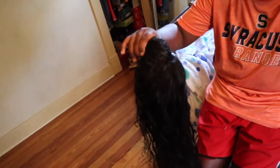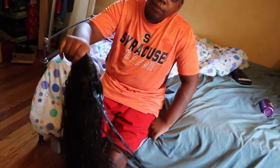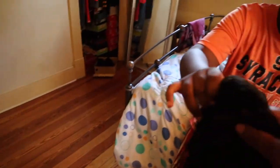Yeah, so hold this. Look at all the hair. Could you not hold it like that? Look at all the hair just flying away. So what do you want to rate this hair? A four. I give it a two. There's nothing I hate more than hair that sheds, and this is by far the most I've ever seen hair shed.